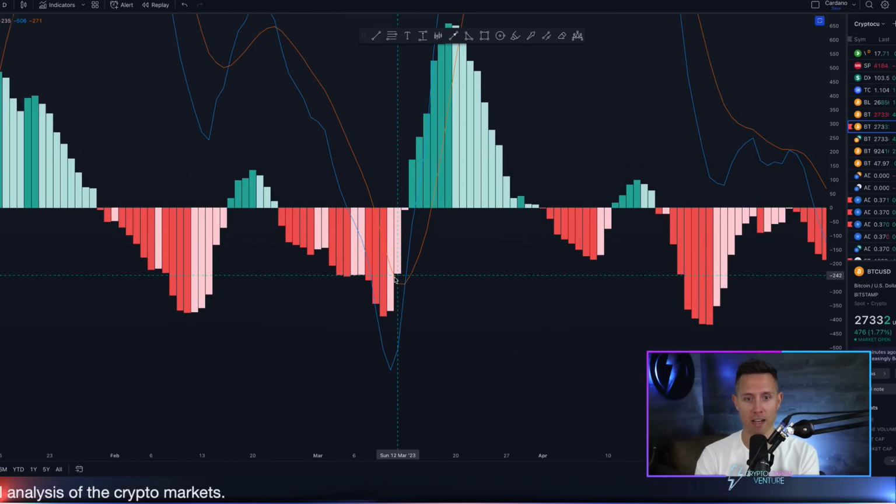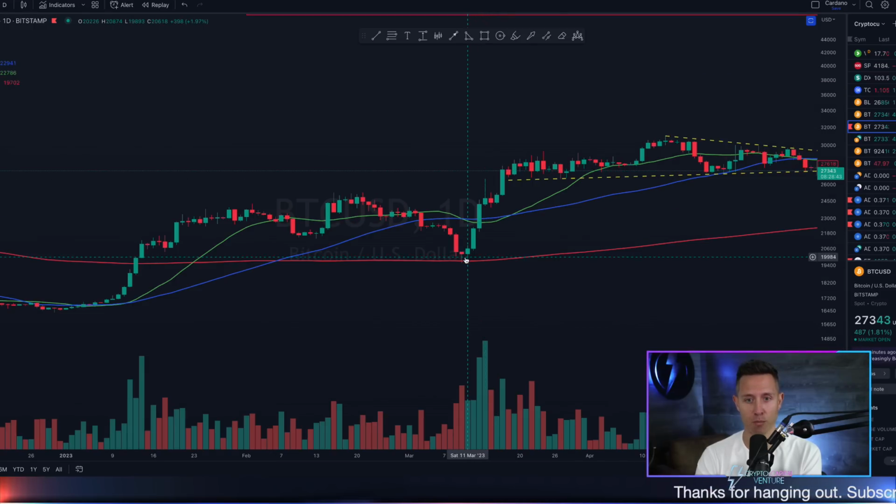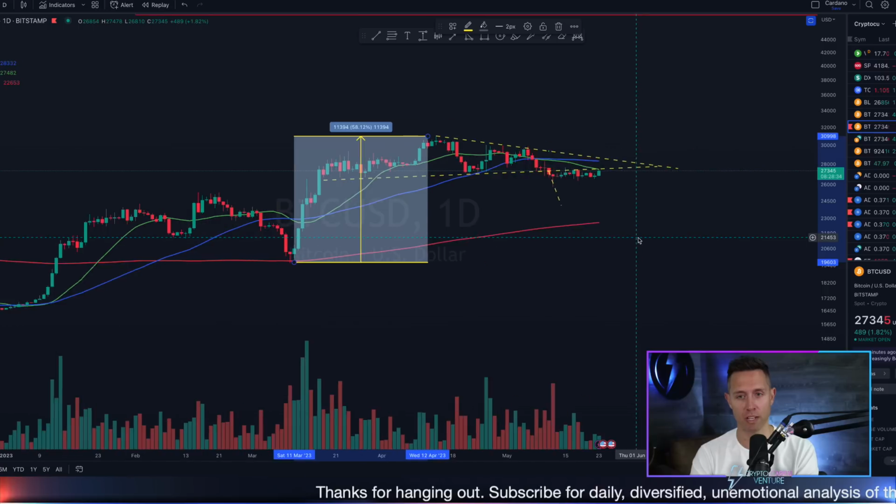And you can see the last time Bitcoin had a nice strong MACD move above the signal line was all the way back here. That was in March of 2023. Before we dig into these charts, I just want to show you what that move looked like. This is the move from that swing low, Bitcoin with the MACD crossing the signal line, seeing a swing high of around 50+% to the upside.